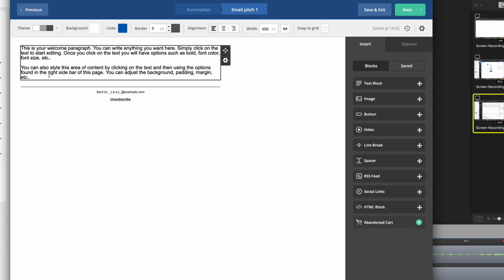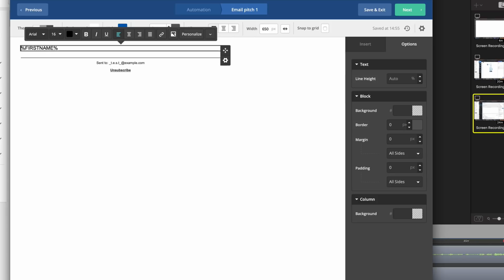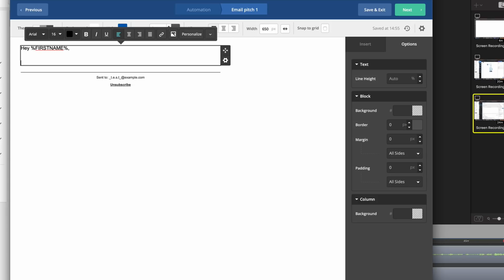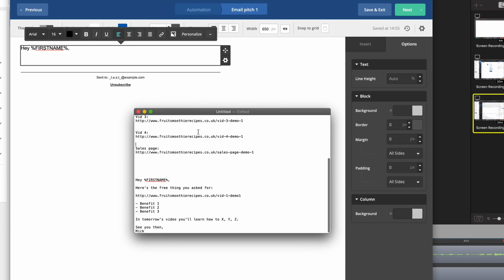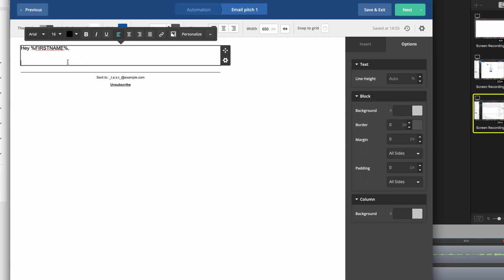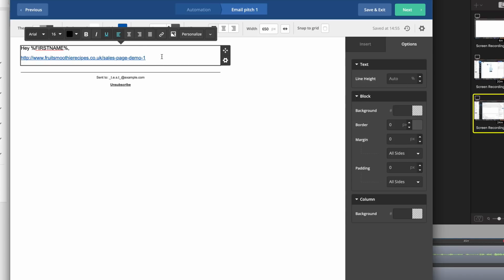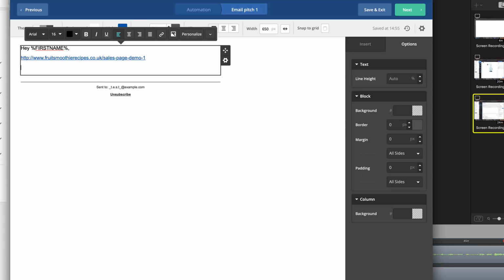So remember to set the alignment, and we add personalization again. Insert first name. So you say, hey Joe, whatever. Then the most important component of this is going to be a link to your sales page. So we grab that and paste it in. Make sure that it actually works. Now, while I'm talking about hyperlinks, we can do it two ways. We can have it look like a naked URL, or we can have something like click here, and then highlight that and use it as anchor text.